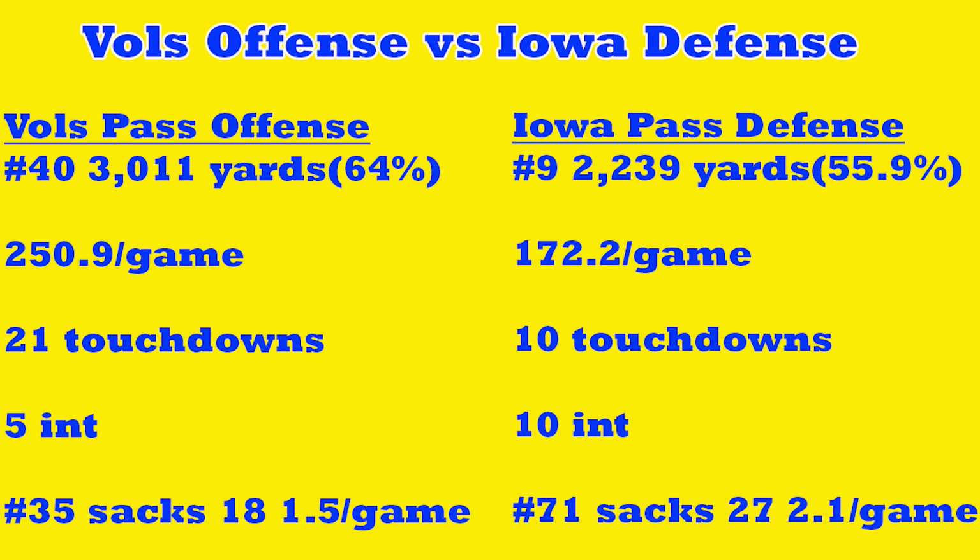Iowa's pass defense is ranked number 9 in the country, giving up 2,239 yards. That's 172.2 yards per game, 10 touchdowns. They have 10 interceptions, and they are only allowing 55.9% of completions. They are also ranked number 71 in the country in sacks. They've got 27, and that's good for about 2 sacks per game.